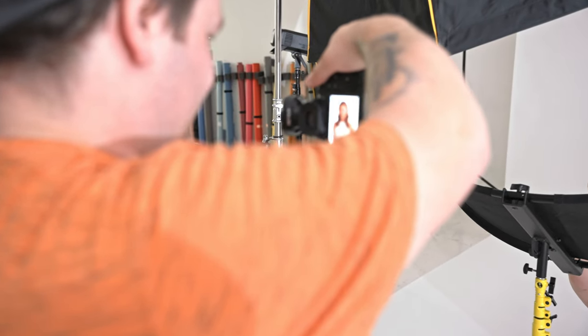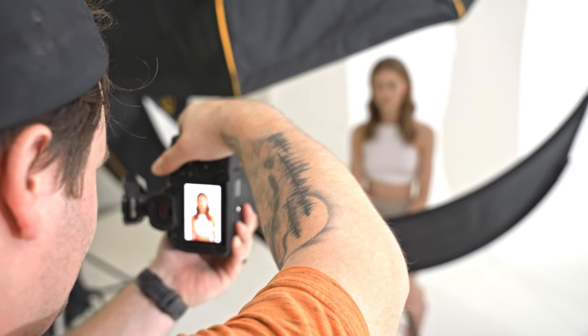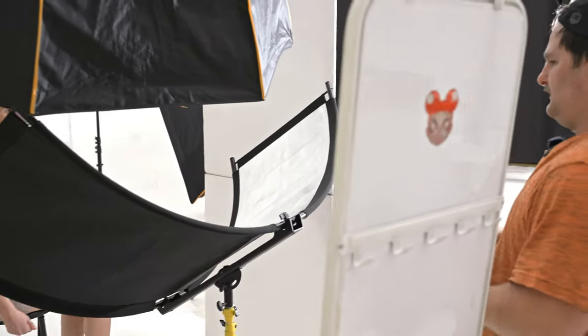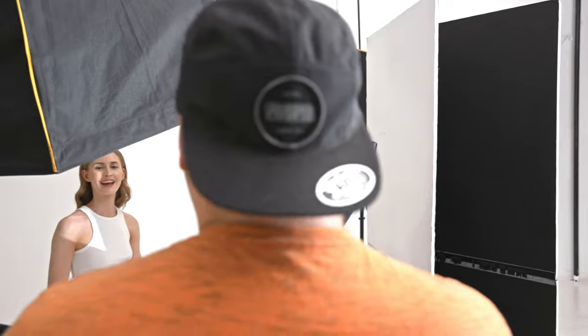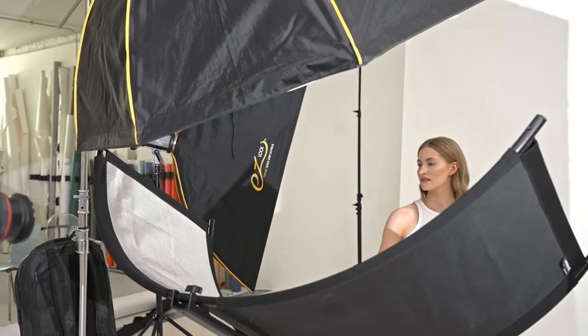For the second look, we started off with some overhead lighting and an eyeliner to fill in some of the shadows underneath. Typically, when you're going with overhead lighting, you're gonna cast more shadow underneath like the eyes or the chin, just due to how the light is angled. So with the eyeliner, what that does is it helps bring back in some of those shadows that get casted.